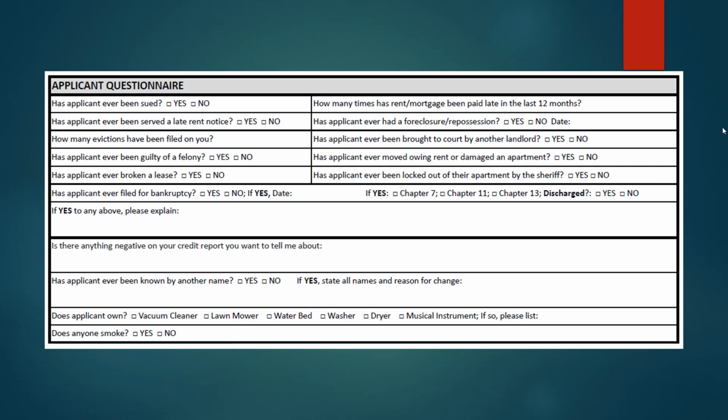Has applicant had a foreclosure or repossession? Has applicant been brought to court by another landlord? Has applicant ever moved owing rent or damaged an apartment? Has applicant ever been locked out of their apartment by the sheriff? Guess what that's usually called? An eviction, right? We asked him on the phone, have you been evicted? We're giving him 2 opportunities in these questions to tell us, right? If yes, please explain. This is your shot.